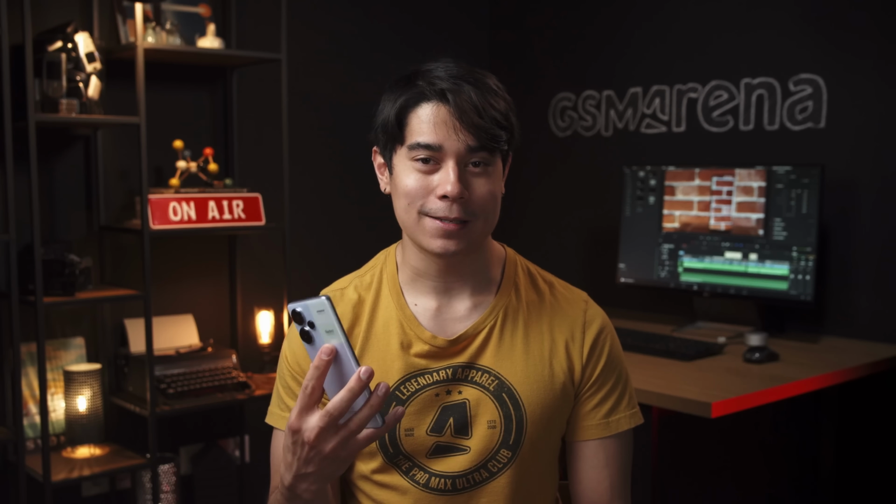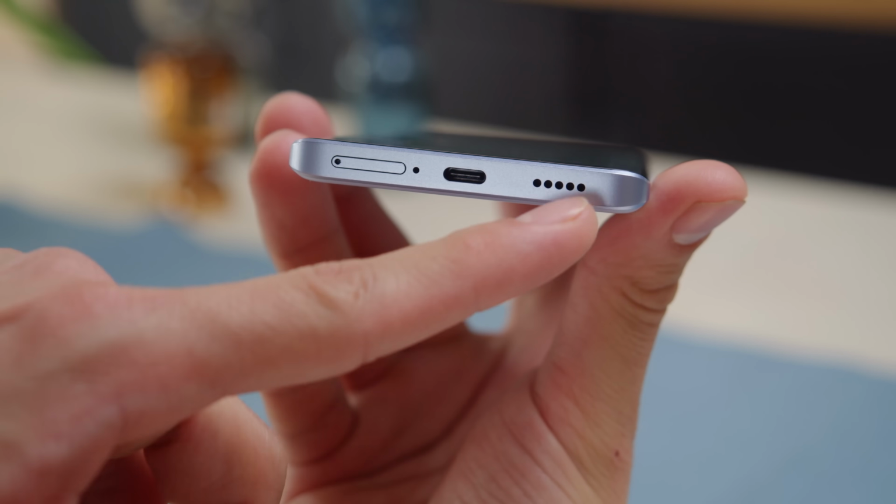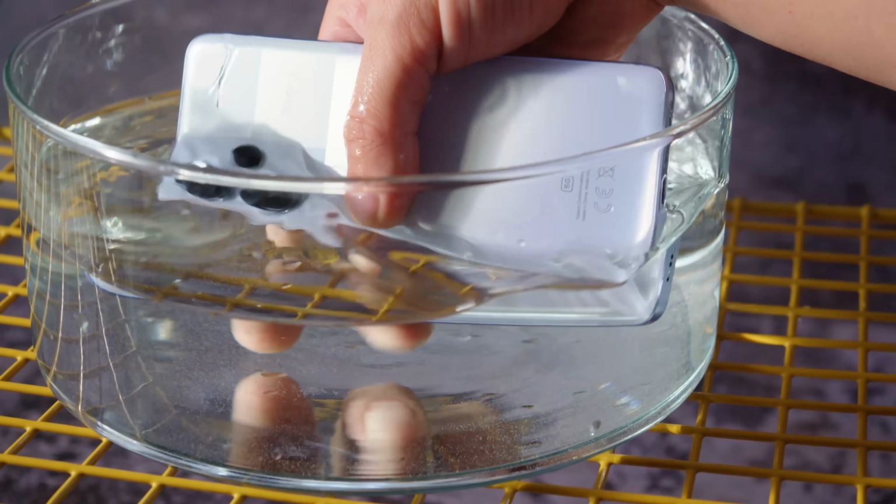So there you have it folks, the Redmi Note 13 Pro Plus. There's a lot to like here. There's an excellent OLED display, a good chipset, nice speakers, blazing fast charging, and capable cameras. And don't forget the ingress protection.